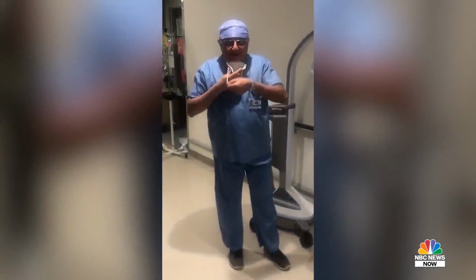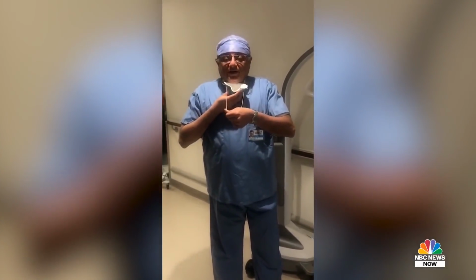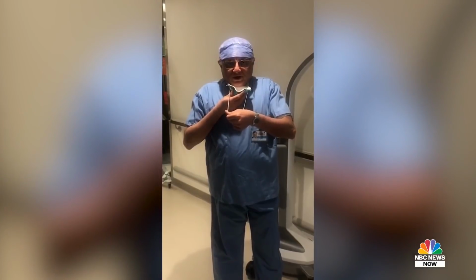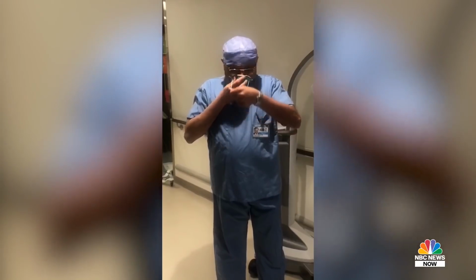So to finish our complete PPE, we're going to wear this N95 mask. And then if we are going to enter the patient room, we're going to wear a face shield, an impermeable gown, and gloves as well.